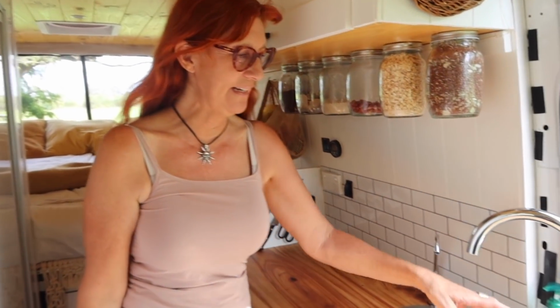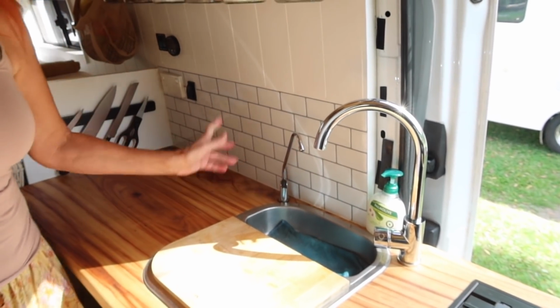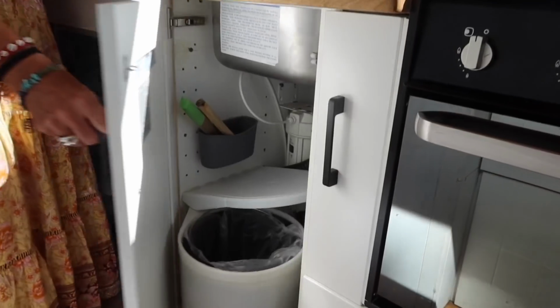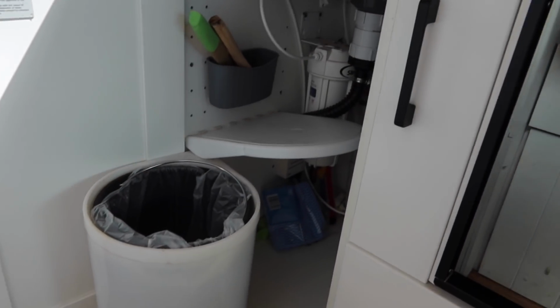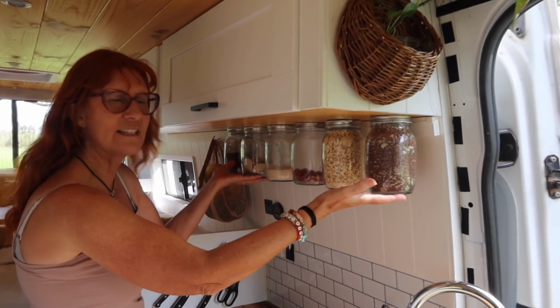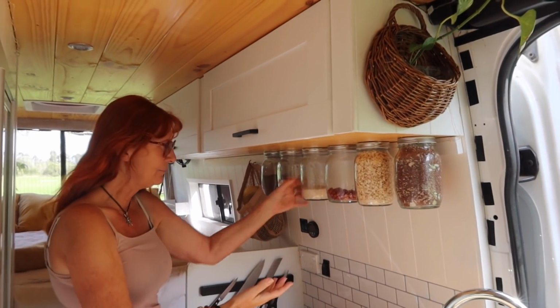So we have hot and cold running water to our sink through this mixer tap here, and we also have filtered drinking water on this tap here. So the filter for this drinking water is in the cupboard underneath the sink, which is also where we have our pull-out bin and where we store a lot of our cleaning products and what have you. So the sink and the shower both drain directly down to our grey water tank, which is located underneath the van.